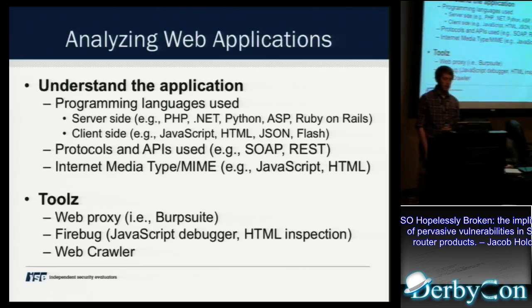All right, so analyzing web applications. In order to thoroughly assess the application, you have to understand how it functions, how it operates. And in order to do that, you need to know the types of languages that are used server-side and the types of languages the client uses on the client side. You need to know the protocols and APIs used, otherwise, how are you really going to develop an attack?